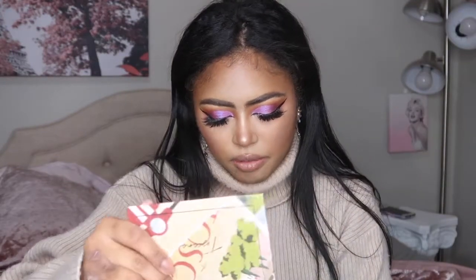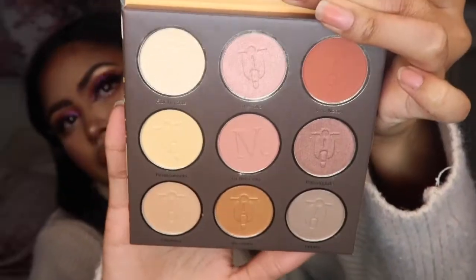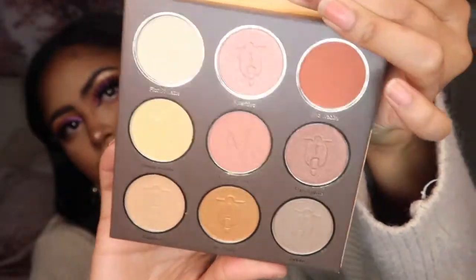Okay. Oh, and it's an eyeshadow palette. Ooh, let's see what it looks like. Ooh. These are really beautiful. Ooh. This is like the perfect spring eyeshadow palette. Oh, hello. How you doing? This is what it looks like. Don't want to blind you with the mirror. So this is what the eyeshadow palette looks like.